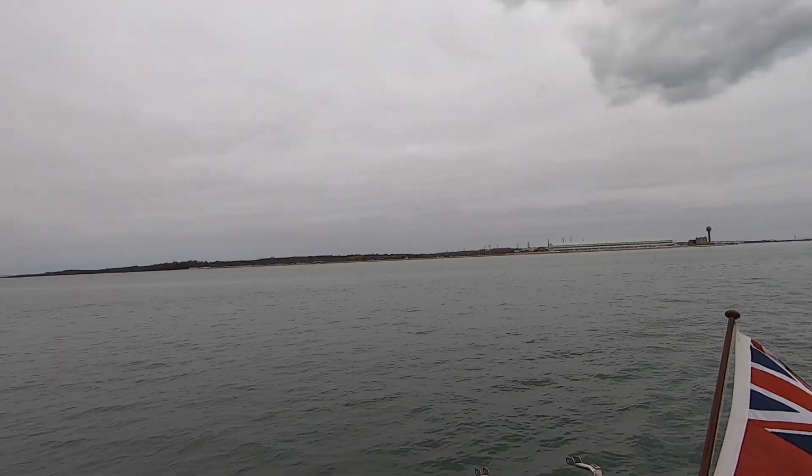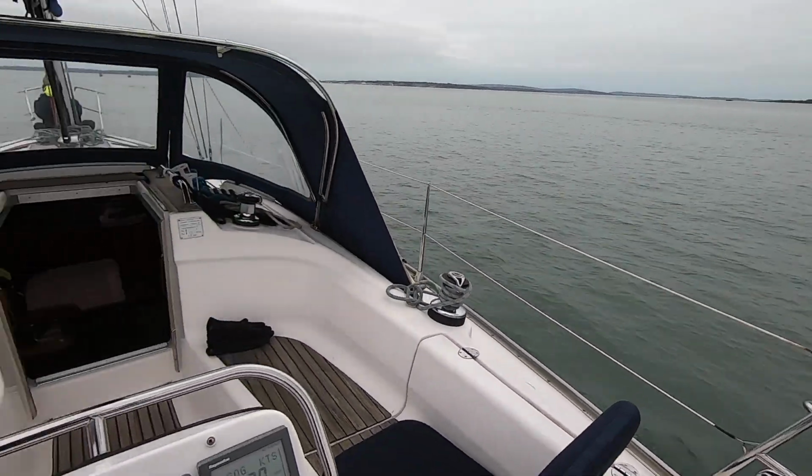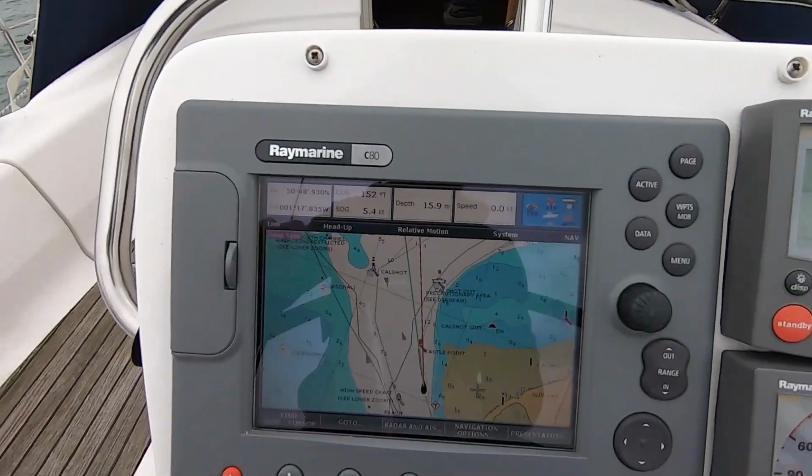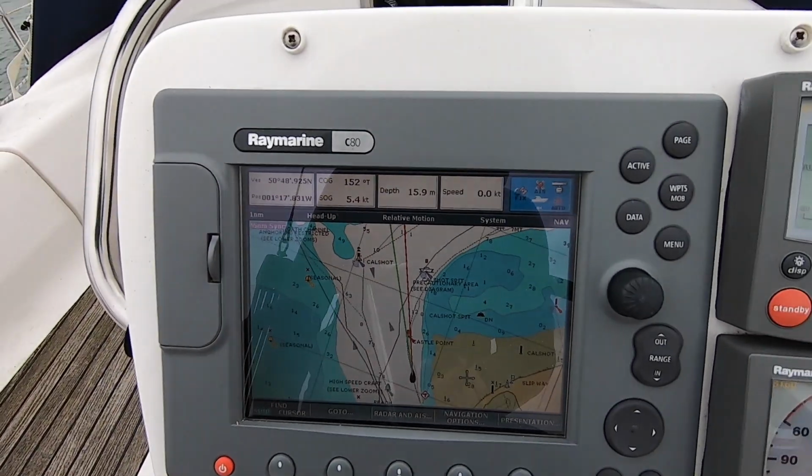So yeah, a couple of things just to update you on. We have got our AIS all nicely working on here. That seems to be doing really, really good. We've done an oil change on the engine, so we're just making sure that that's all okay and that there's nothing amiss there. And we are going to be doing a bit of motoring today, but we changed the oil in the engine, the filter, the sail drive oil.